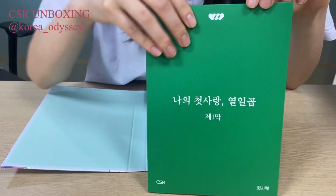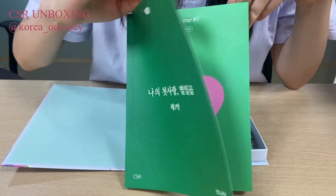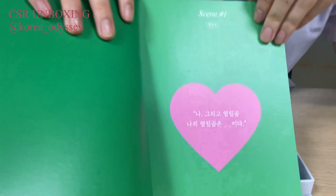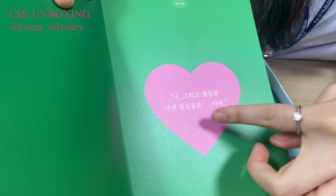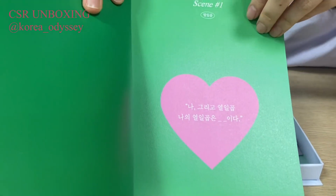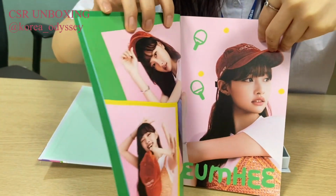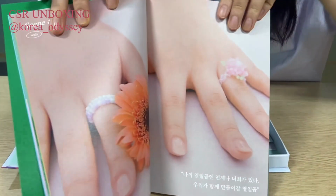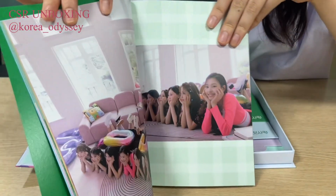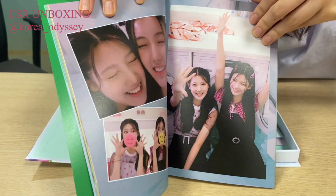So let's open the booklet. It's pretty thick. Okay, so beginning, it has a little code that says me and 17. And then my 17 is blank. So I guess you can fill that up. Ooh, so there are individual photos of each member in the beginning. So there's more. Ooh. So I guess they really want to bring out the concept of being the first love.